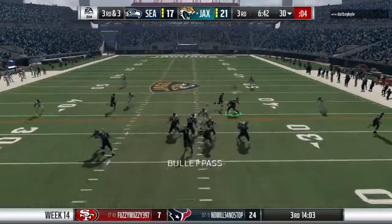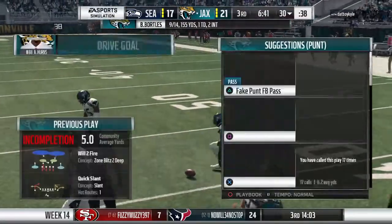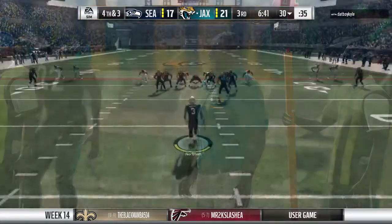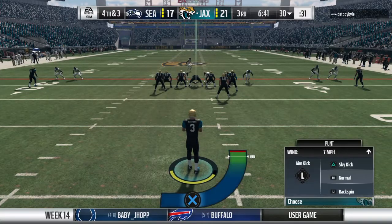Bortles going to try and throw on third down. A bullet throw, but incomplete. I'm not sure we could spot any tendency here on this third down. They could have run it or passed it. Either one was available. They chose to try and get it through the air, but they were unsuccessful.